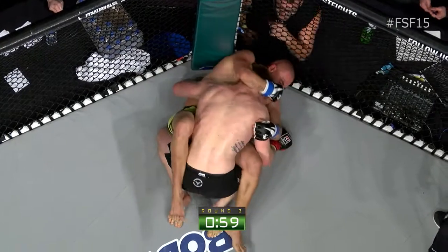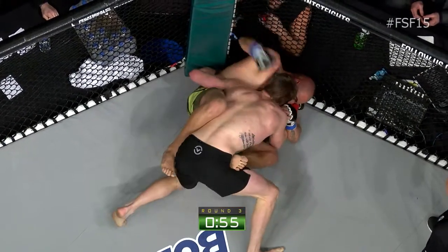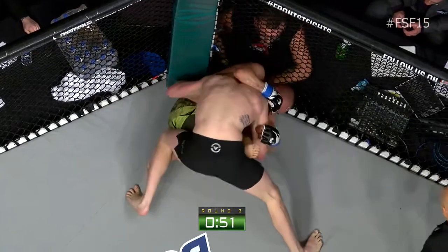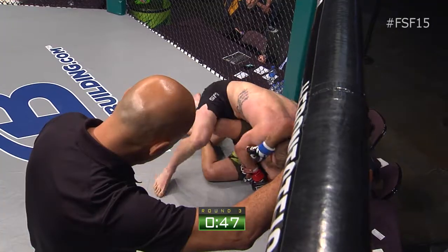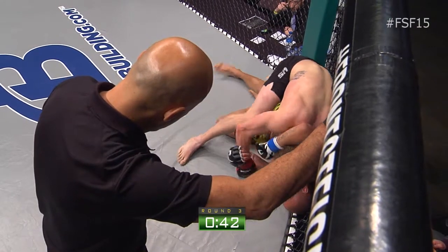60 seconds left between Refugio and Brent Fisher. We've seen the fists, we've seen the kicks, and we've seen a lot of ground and pound action. Who is going to do enough in the final 50 seconds to pick up the W? Wall walk. Get your back. Stand up. Don't give him your back, Refugio.